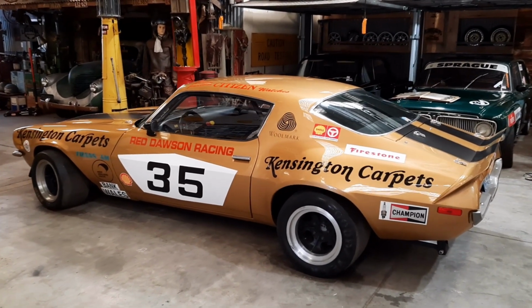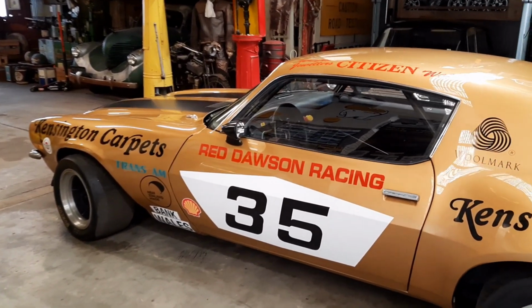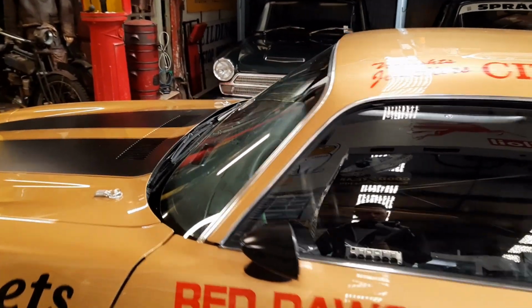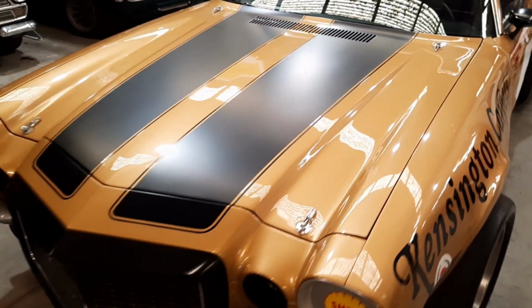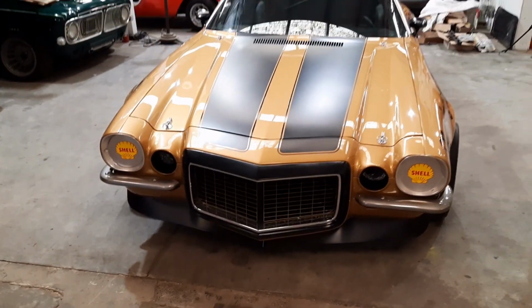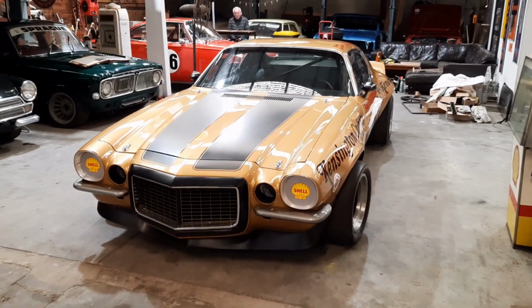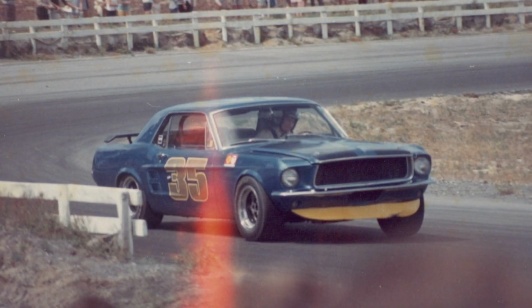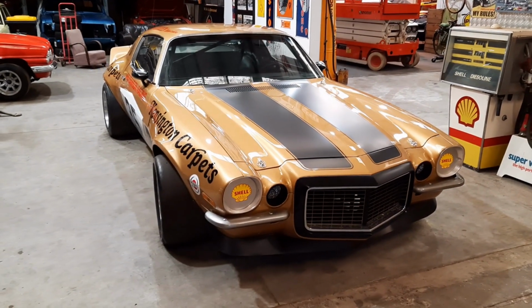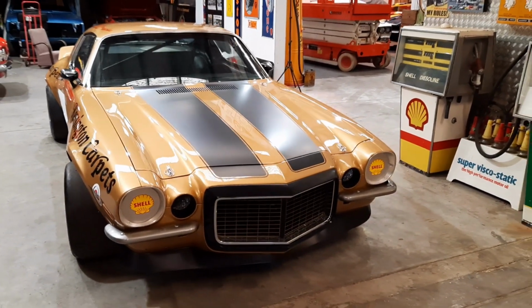So here it is, folks. This is Red Dawson's 1970 Z28 Camaro. What I'll do quickly is just talk you through the car's racing history. In 1971 Red had been campaigning a 1967 Shelby American Group 2 Mustang. He won the 1970 New Zealand Saloon Car Championship with that car. In fact, he finished first equal with Rod Coppins, who was racing a Camaro. But by 1971, the old Mustang was getting pretty long in the tooth.